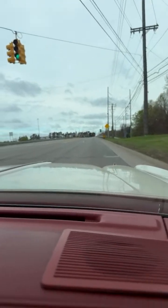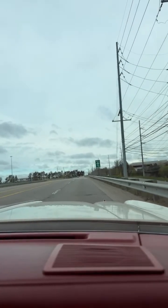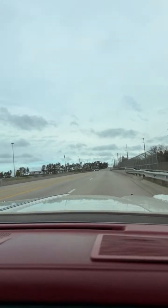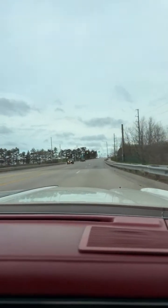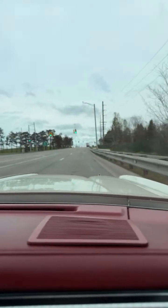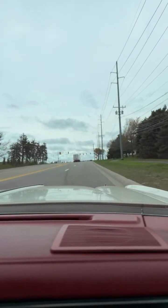So basically, CTC is right up here around the corner. If you're wondering about Auburn Hills and the Tech Center and what goes on at Chrysler, it's right here. You can see the building when we turn the corner. Maybe they'll be doing some prototype testing today. We don't know. I brought my small camera, I didn't bring my big lens. We'll just drive through the campus real quick, and I'll show you what's going on.